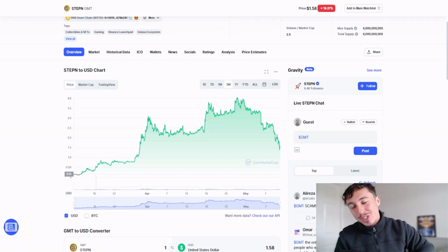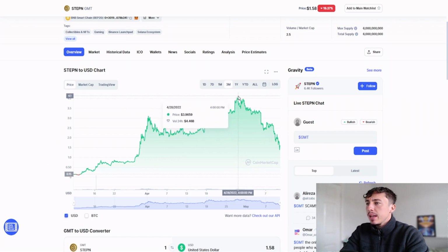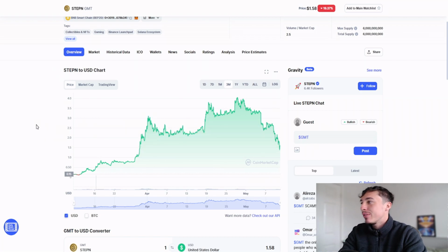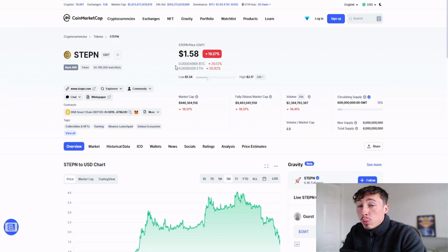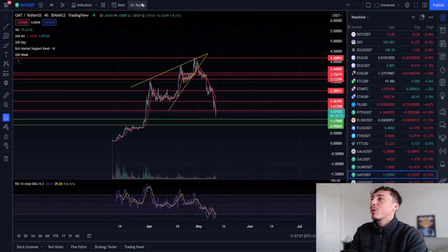What's good, guys? Let's get straight into GMT STEPN today. We can see that we did take a big capitulation from our $4 all-time high. We're already sitting at a very low $1.67, and the live price right now is actually $1.58 as we move just a little bit lower, 20% down on the daily time frame, sitting under $1 billion. But we're still holding a fairly strong rank of 66 in the entire crypto market space.